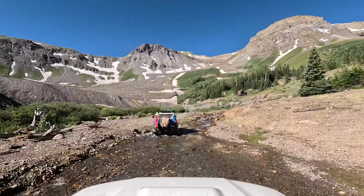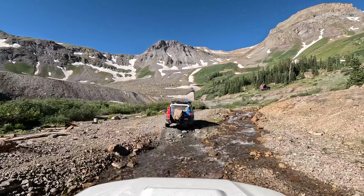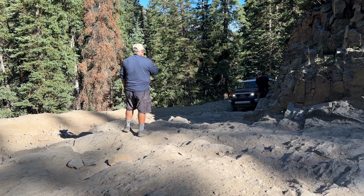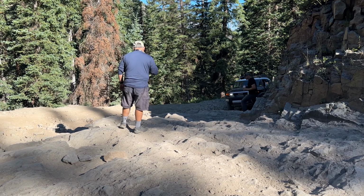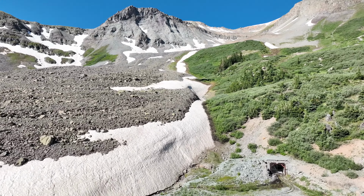We spent three action-packed days heading up high into the mountain passes on shelf roads, water crossings, gaining experience, challenging ourselves in our vehicles, and making good friends. This is an event I can see myself going back to for many years to come.